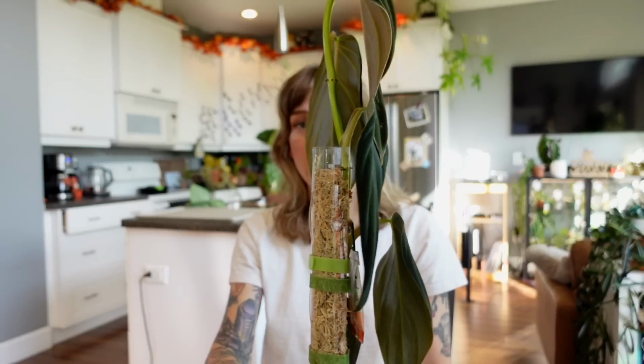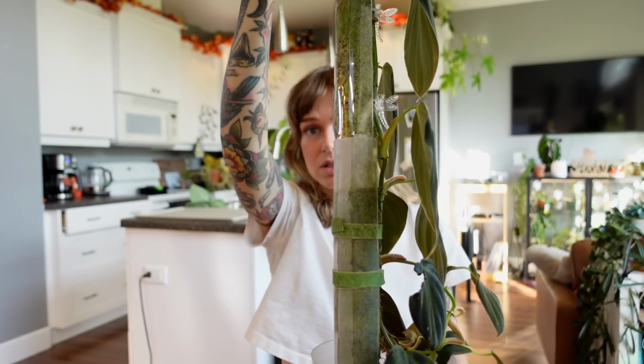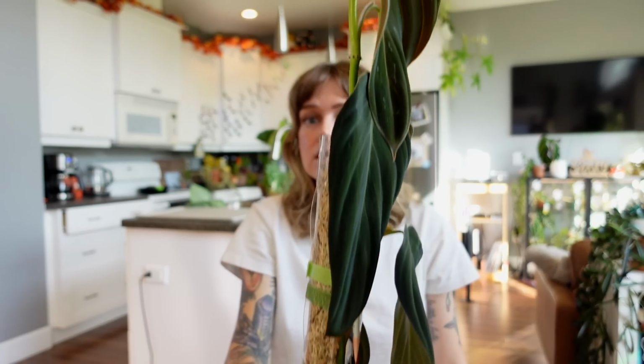So this is one that I'm really excited to continue to grow upwards because a lot of climbing philodendron get really unruly and grow really long petioles and just kind of look crazy. But this one is just so compact. It's tall, but look how compact it is. It's barely coming off of the pole. You know what I mean? So it's really easy to grow, and it just stays well kept, which I really appreciate.